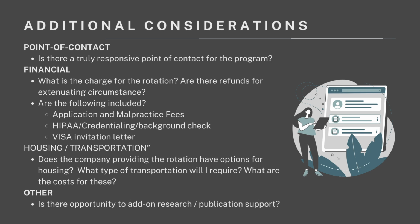What's the charge for the rotation? What happens if there's an extenuating circumstance? What if I can't get my visa and I've paid $2,500? What if there's an illness in my family? What if my plane flight gets canceled? What ifs? Many what ifs that could happen. Do they provide refunds? Is there the possibility, if they're not refunds, that they could reschedule my rotation till later?